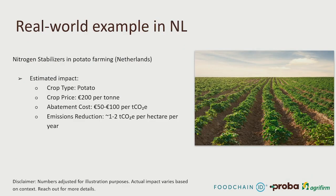Next slide. Yeah, to give all this theory a real world example: currently we are working with AgriFree, a Foodchain ID, on a project in the Netherlands. We have included several potato farmers. To give some context on the information, the crop type is potato, the crop price is around 200 euros per ton, and the abatement cost can vary from 50 euros to 100 euros per ton of CO2 equivalent. Emission reductions can vary from 1 to 2 tons of CO2 per hectare per year. Of course, these numbers are small and for illustrative purposes; they can vary based on the context of the project.